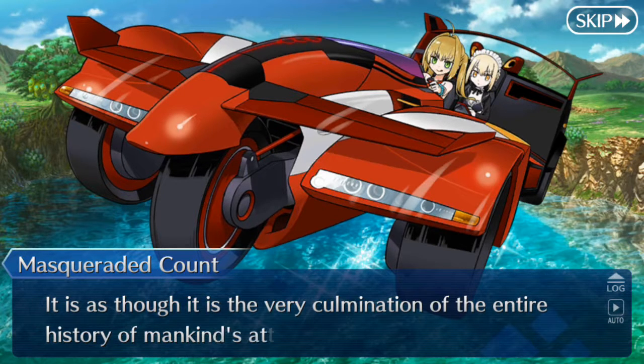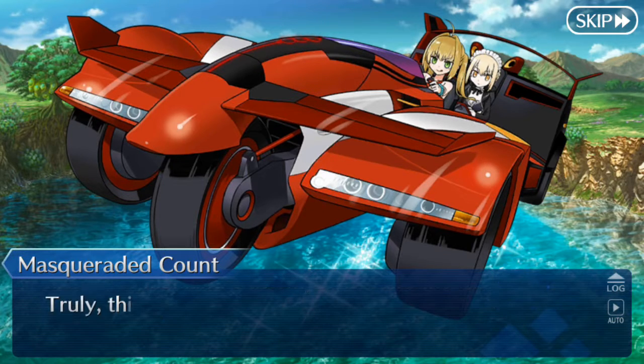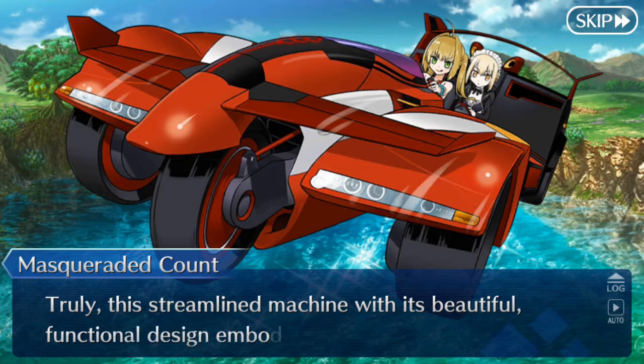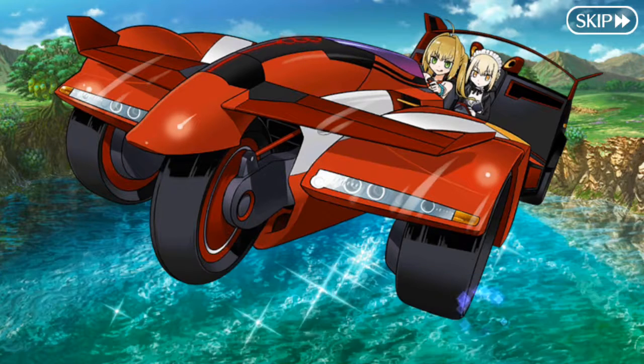It is as though it is an accumulation of the entirety of history of mankind's attempts to build the fastest possible car. Truly, the streamlined machine, with its beautiful, well-functional design, embodies the aphorism, simple is best. I award it 10 out of 10.